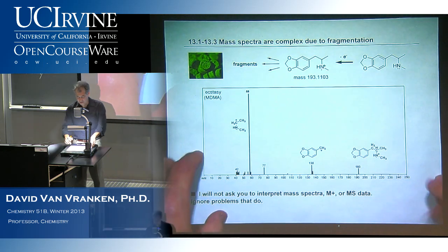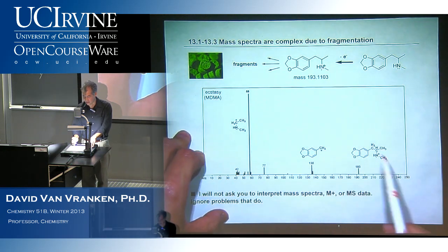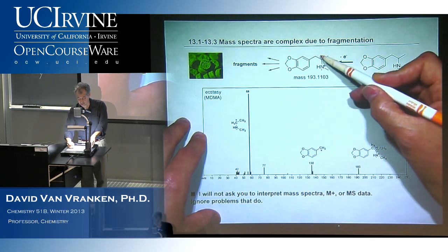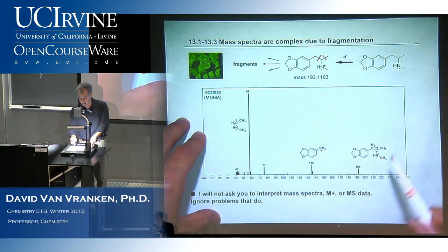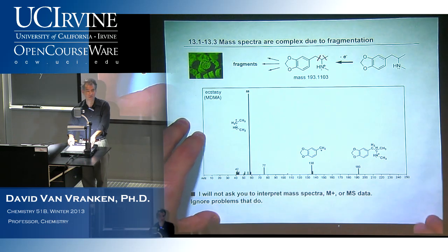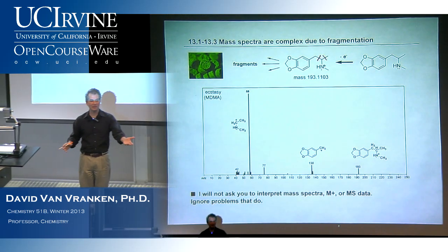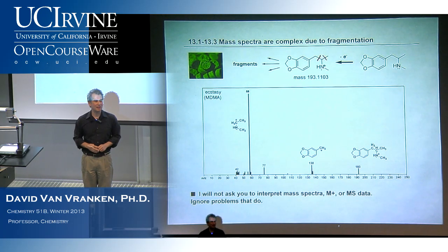So your ecstasy ion that's missing an electron now has a positive charge. Bonds start popping apart. Here's a bond that cleaves, here's a bond that cleaves. And you'll see these fragments in your mass spectrum. And if you spend years studying these, you'll be able to just look at the fragments and guess what the original structure of the molecule is.